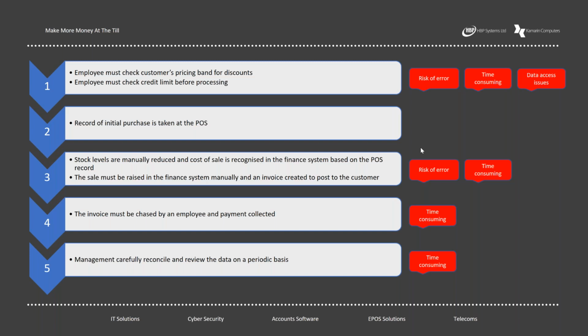So when is this actually going to happen? It's probably not going to happen at the point of sale straight away, because it might be someone else who does this, or it might be done the next day.